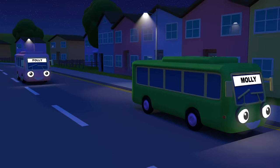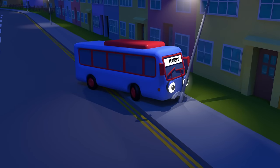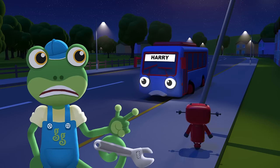Three little buses driving in the night. One spun round and broke her light. Daddy called Gecko and Gecko said, no more buses driving in the night.